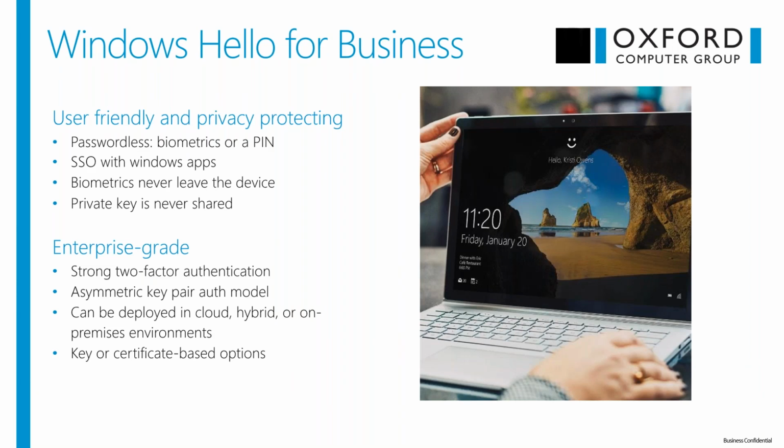So one model or one option for this is Windows Hello. We'll spend a few minutes talking about Windows Hello because we know Windows is still predominantly used in a lot of enterprises across many verticals. And so Windows Hello for Business provides that passwordless authentication.